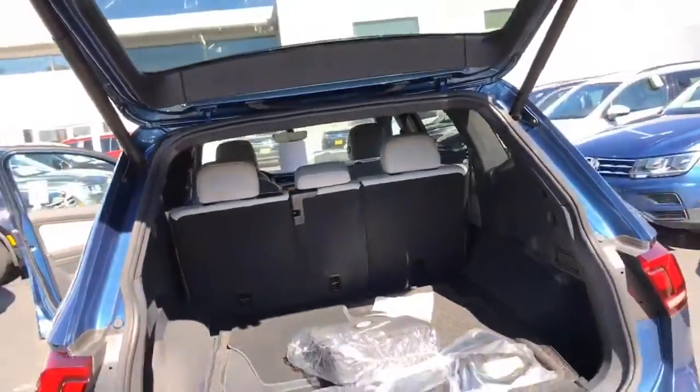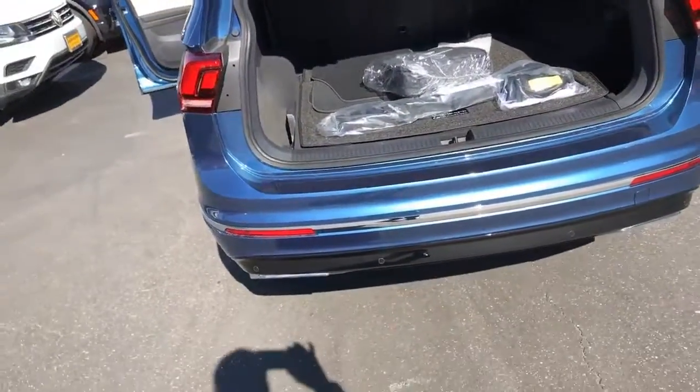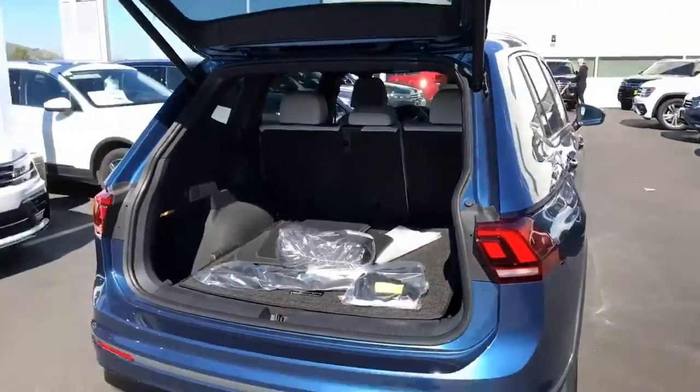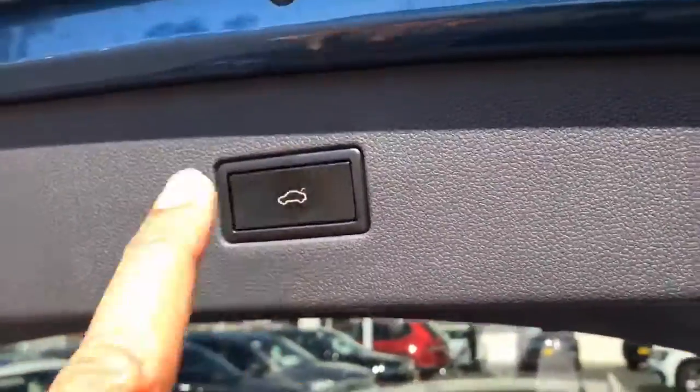Sorry, could not grab the key, but I did get it open. Here we go. And this one does not have a third row. And to close it, just push the button.